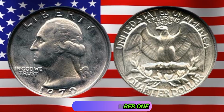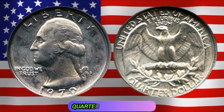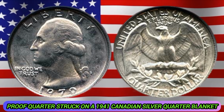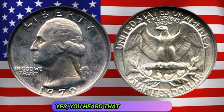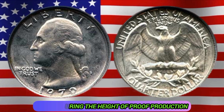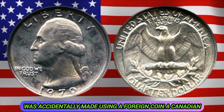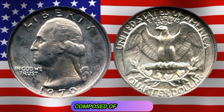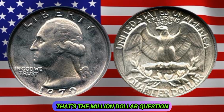And now, number one, the most mysterious, valuable, and downright astonishing modern quarter ever discovered. The 1970s proof quarter struck on a 1941 Canadian silver quarter planchet. Yes, you heard that right, a US coin struck during the height of proof production in San Francisco was accidentally made using a foreign coin, a Canadian 25-cent piece from 1941, composed of 80% silver. How did this happen? That's the million-dollar question.